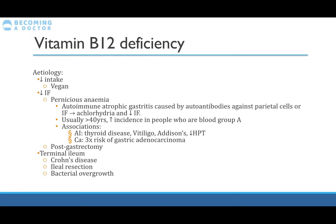Also, what may cause decreased intrinsic factor is post-gastrectomy, because you lose a portion of your stomach. So you're losing some of your gastric parietal cells and therefore producing less intrinsic factor. And also we know vitamin B12 is absorbed in the terminal ileum. So like I said, Crohn's disease, ileal resection, maybe due to bowel cancer, bacterial overgrowth, anything that affects the terminal ileum can cause reduced absorption of B12.